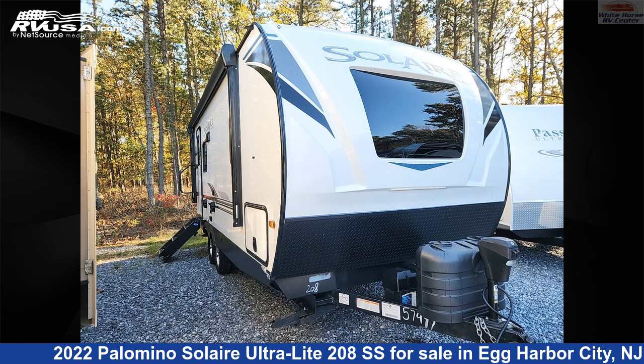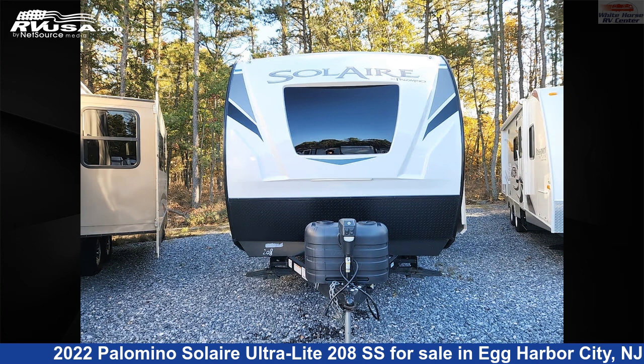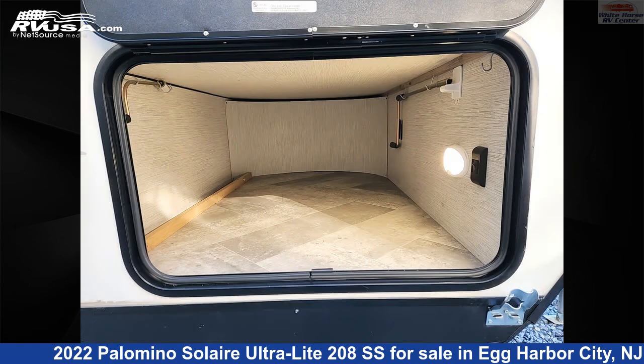This 2022 Palomino Solaire Ultra-Lite 208 SS is a travel trailer RV. It is located in Egg Harbor City, New Jersey 08215 and is offered for sale by White Horse RV Center.